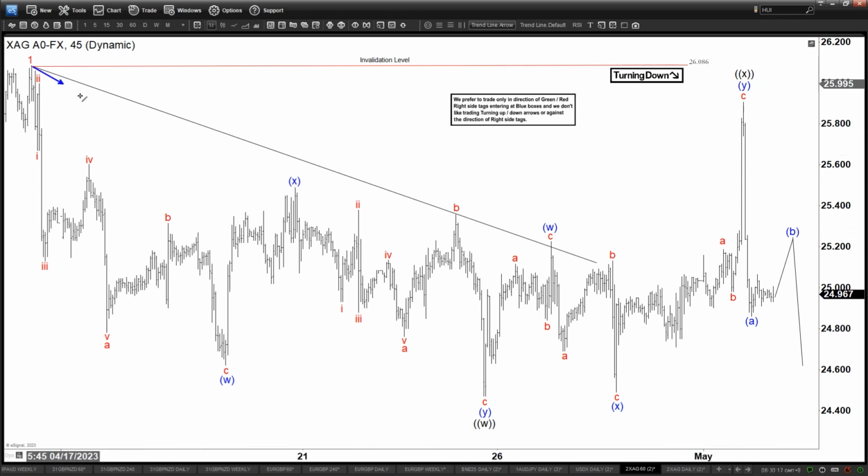First of all, this decline is corrective. This is a three swing, right? It's very difficult to try to force this into 5 waves. This is clearly a three swing, which is telling you that this is a corrective structure and the market is bullish, because if this were bearish, it wouldn't form a three swing, but rather it would have to form 5 waves down.